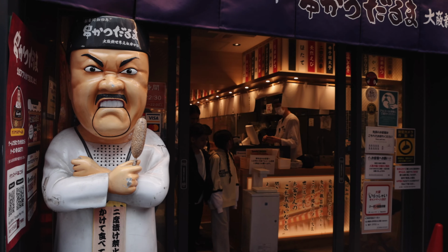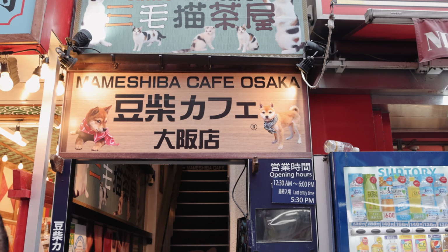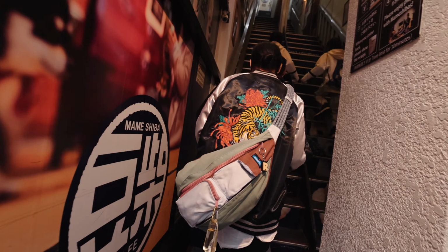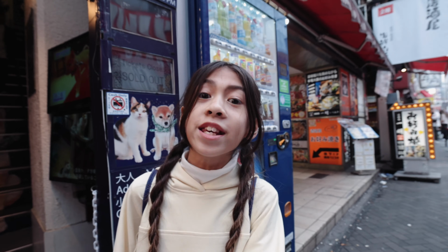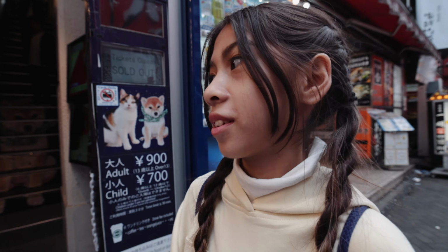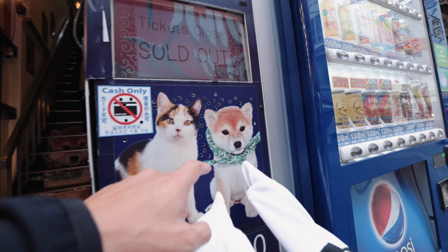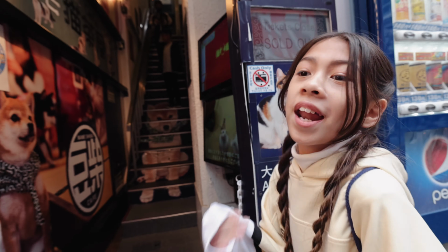But before the next street food, we're gonna go to a special cafe. A Shibuino Cafe. Okay, so it's sold out, but the good thing is we have one more animal cafe to go look at to see if it's open and not sold out. They're so cute. I know, you're so cute. Look at a baby. It's okay, we have one more, and it's really special.